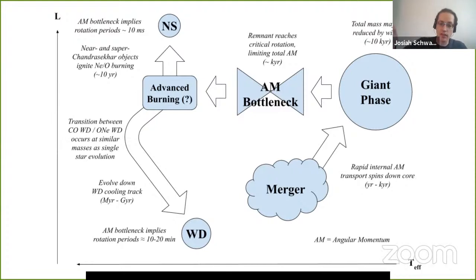But as it shrinks, the rotation will become more and more rapid until you can reach a point where the object starts rotating at critical rotation, where essentially material has the Keplerian angular velocity such that the outer layers of the star would just want to orbit. They can be supported by rotation alone and not by pressure.